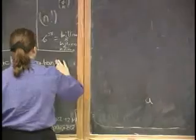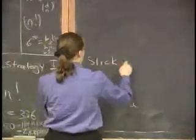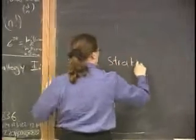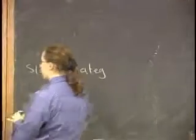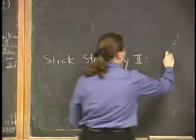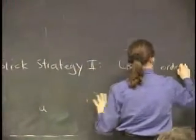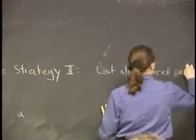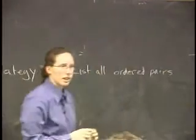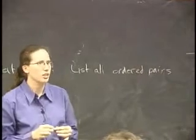What if they're the same? Strategy 2 is to list all ordered pairs. And I guess we list them in lexicographic order. Right, the first two would start backwards. They're not going to be the same strategy.